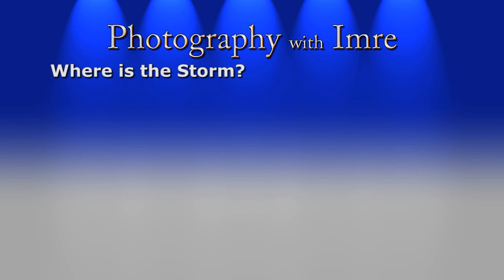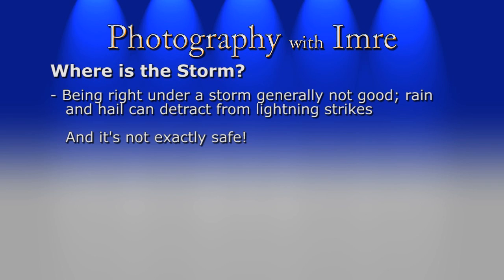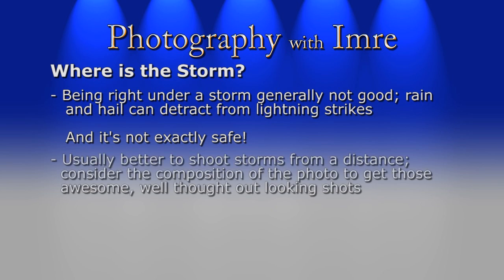But it's not just the photographer's location that is important. The location of the storm must be considered as well. Being right under a storm generally does not produce aesthetically pleasing photos. Heavy rain or even hail can detract from the lightning strike, not to mention that it's also really dangerous. In most cases, especially if you're aiming for those epic shots, it's advisable to shoot the storm from a distance.